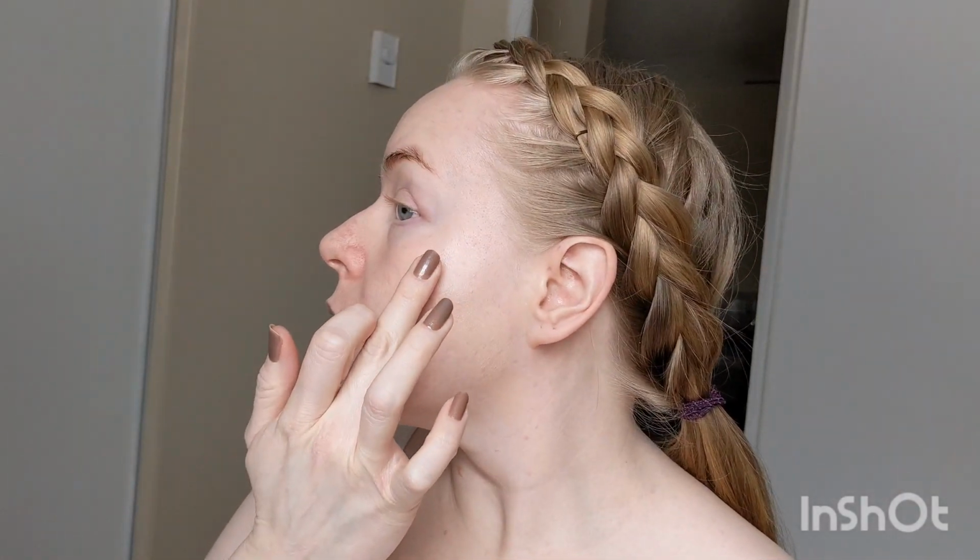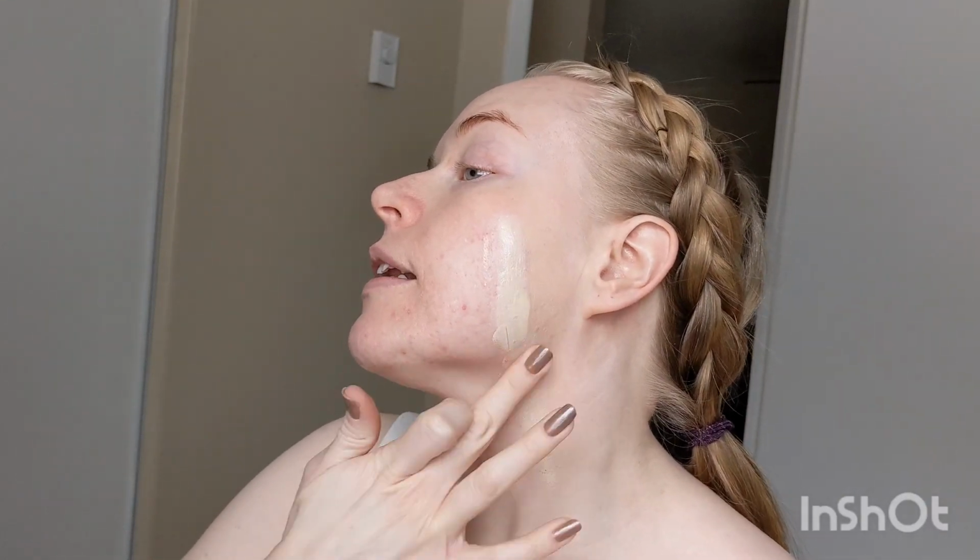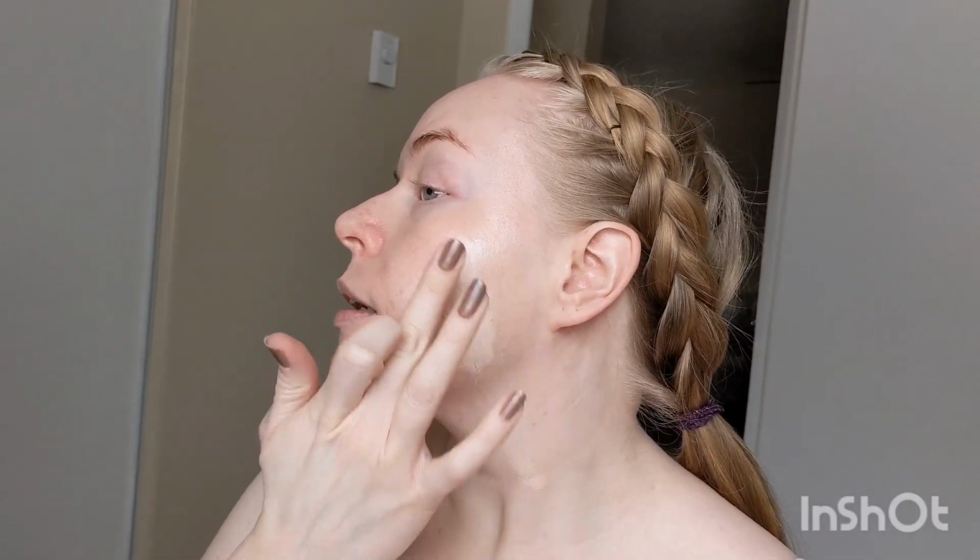The next one I'm grabbing is by the brand Beauty Blender. This is their Bounce Foundation. This one has a little more of a medium to full coverage, so it's going to have more pigmentation. I'm going to do the exact same thing, taking a little bit and starting next to that first swatch. Right away you can tell that this one has more coverage because it's really noticeable. I'm bringing it right down the neck and I'm going to gently blend.